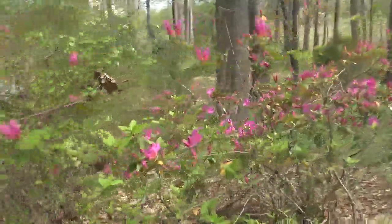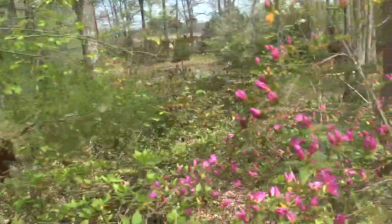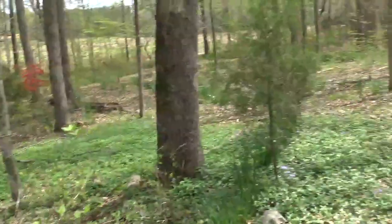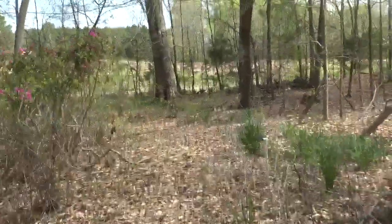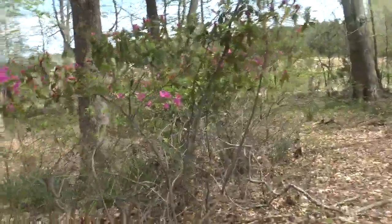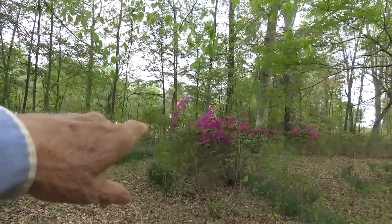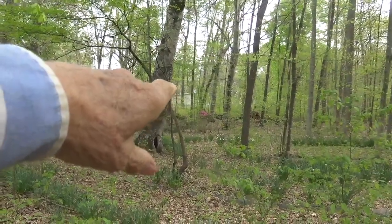All right, so let's just come around this way. And here's some more azaleas right in here. So here's one that hasn't bloomed out yet. It's getting ready to, though. And then there's some more azaleas right there, but I'm going to come back to that. So now then, let's go this way. I want to take you down here to look at this azalea right there, and then we'll go on across over there, and then we'll come back up to those azaleas on the other side way over there.